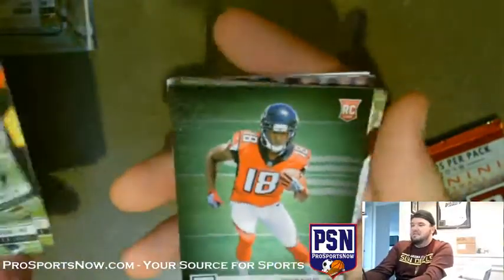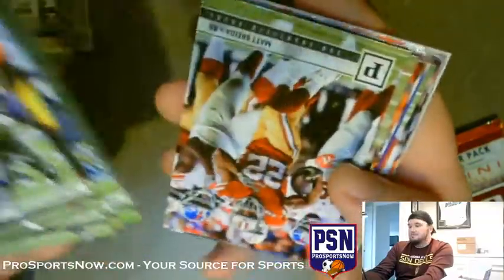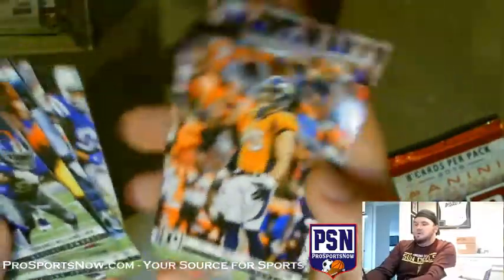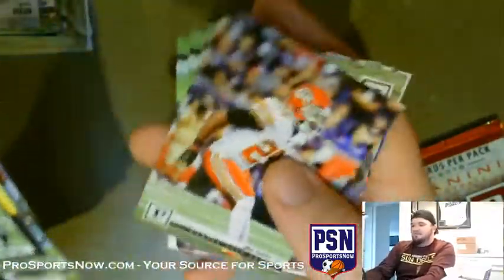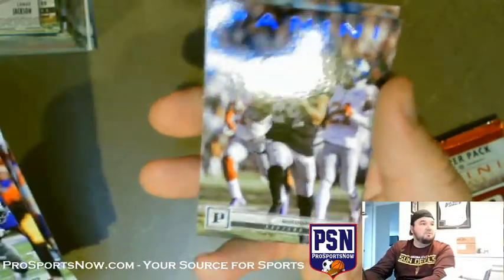There you go, Calvin Ridley for the Falcons. Nice rookie card there. Again, guys, the rookie cards are textured too, so I am going to throw those in penny sleeves for you guys before mailing them out. Marshawn Lynch insert.